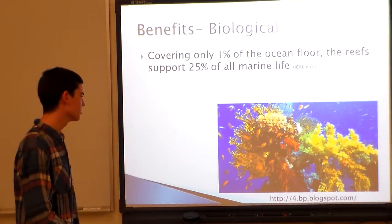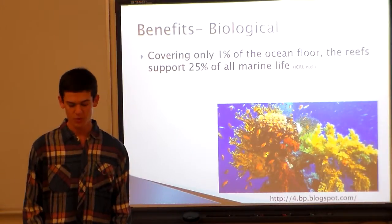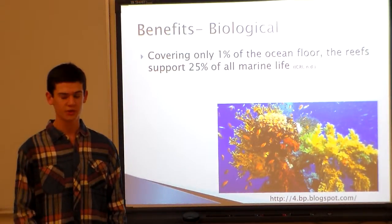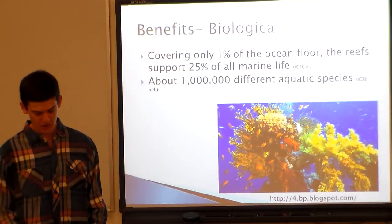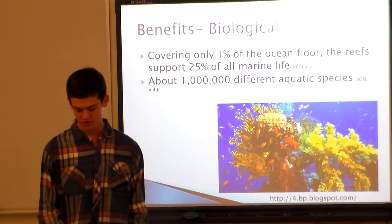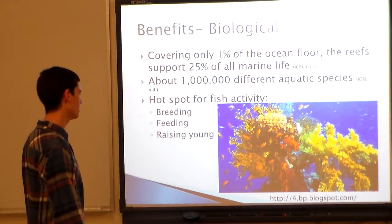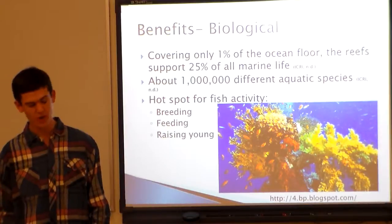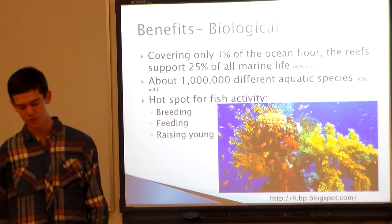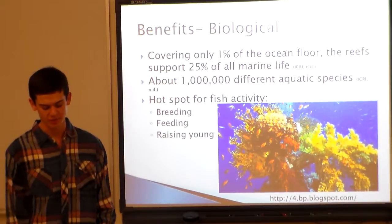Biologically, of course, reefs are really important to the ecosystem of the ocean. Even though they only cover 1% of the ocean floor, they support 25% of life, and there are about 1 million different aquatic species in reefs. They're really big hotspots for fish activity like breeding, feeding, and raising their young. They support fish by letting them hide from predators and letting them know where to get food.